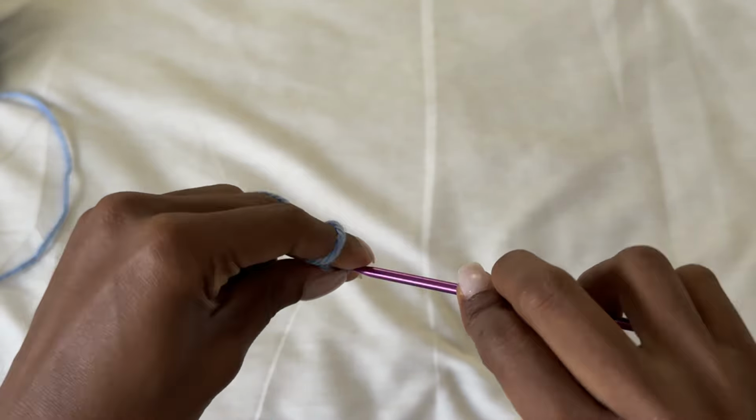So this is what your first chain would look like. Basically a combination of little V's. After I learned this, I started to feel pretty confident in myself to make sweaters and blankets. But if you're learning, just take your time.